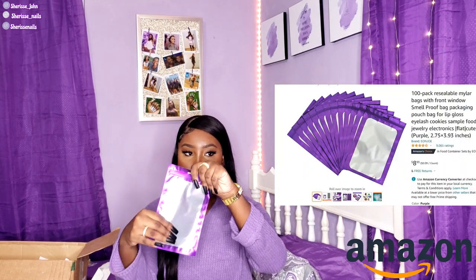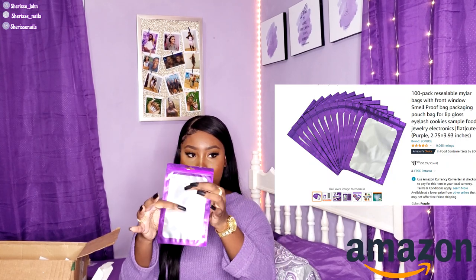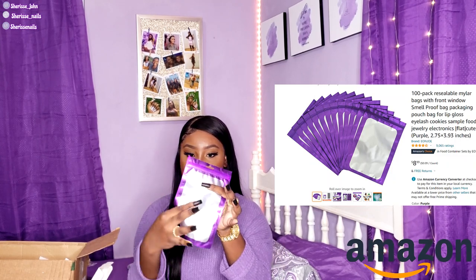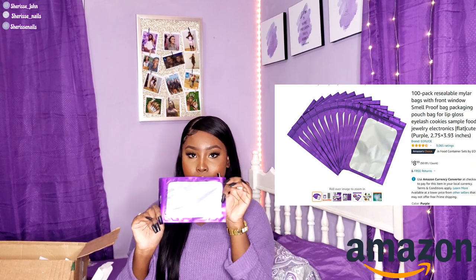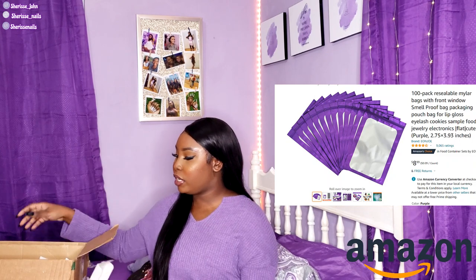So I put this in the SHEIN bag because it was all over the place since I took it out of the original package. Let me just show you one. I got 100 of these little baggies. They're little purple bags, you can see it's purple here, and this is a see-through screen. So when I put the press on nails in here, you'll be able to see the paper that goes in here, and I love that. I just got 100 of those, and they're resealable. So yeah, simple. That's where the nails are going in.